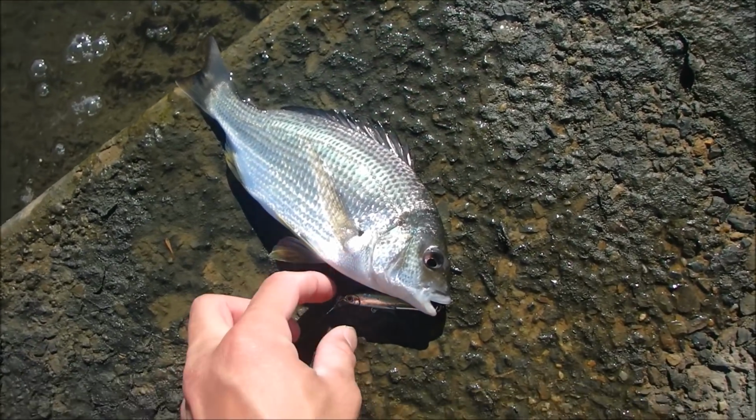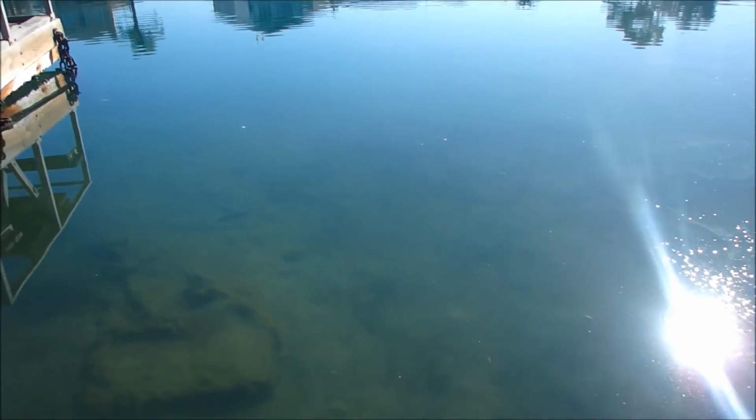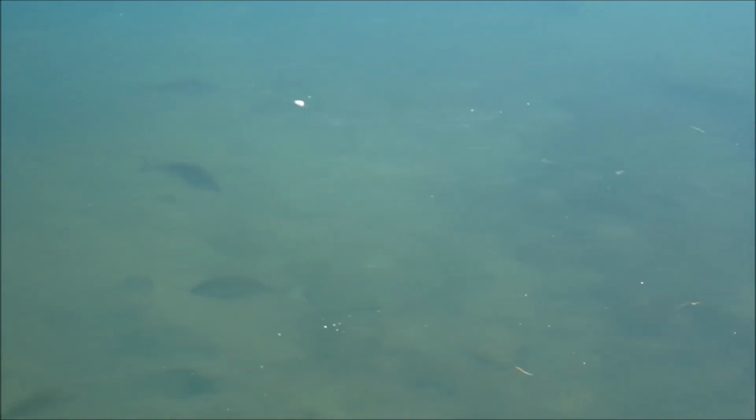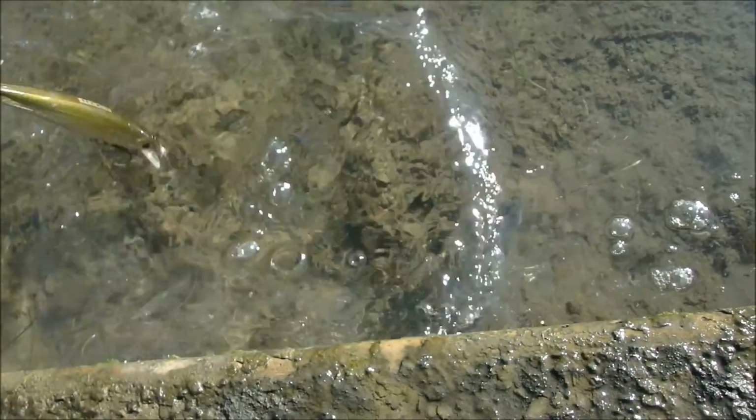I've just landed the first one in the new spot, and check out how many are out there. Ready, I'm standing up. They were competing with each other to grab my lure, and there's a few around 35 centimeters amongst them. But this little guy jumped on, I'll get him unhooked. There he goes.